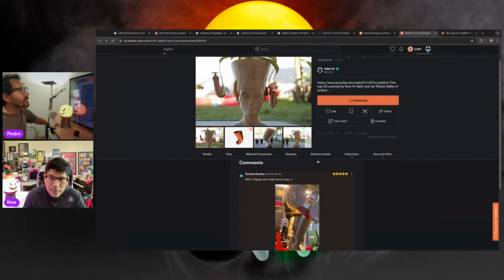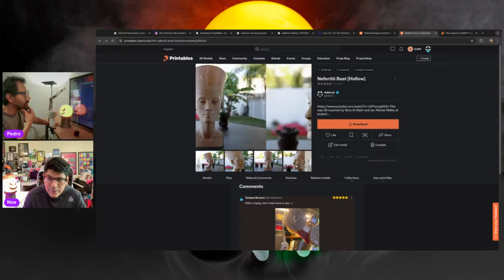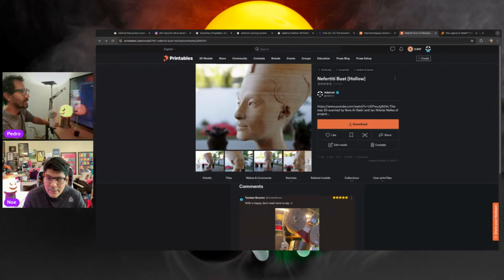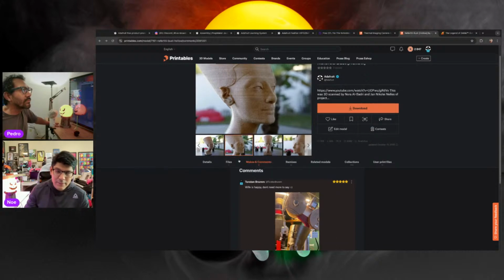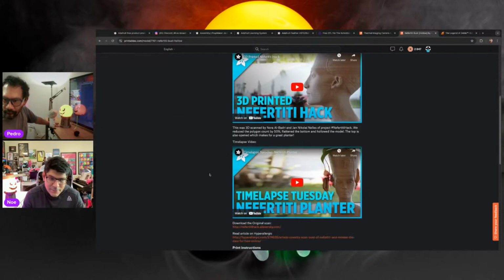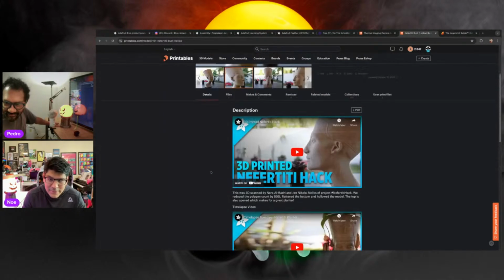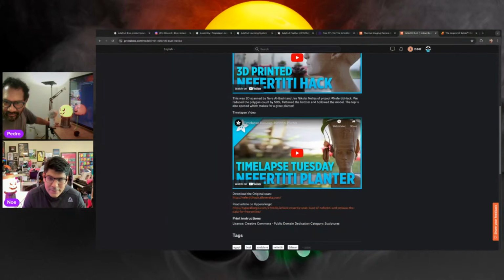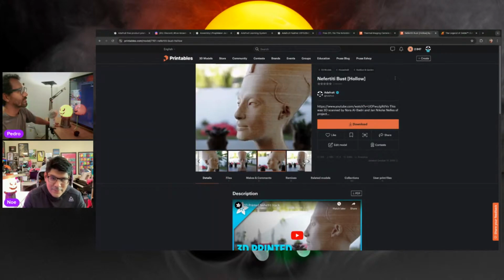Oh, this one had some controversy. This model. What year was it? Was it like 2013 or something? Yeah. Where some rebels snuck into the museum and 3D scanned it. We don't know if that story is true or not, but it's kind of cool. And we turned it into a planter because why not?